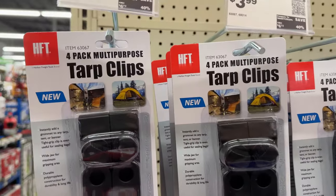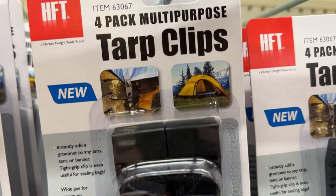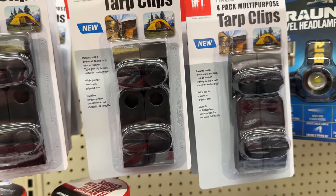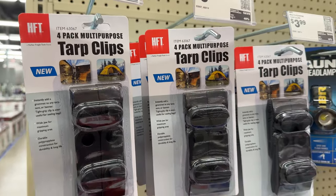Speaking of tarps, we came across this four pack of tarp clips for $3.99. I bet these things really come in handy. Whether you need to fix your rain fly, or you want to add an extra layer of protection to your tent in heavy rain, or maybe you want to set up some shade to get out of the hot sun, anytime you're working with a tarp, I bet these things make life a lot easier.